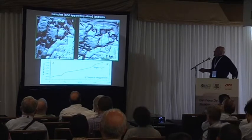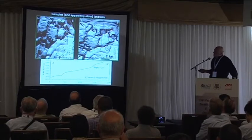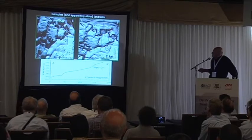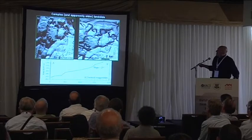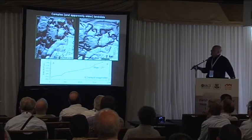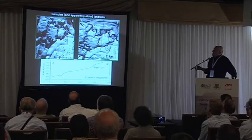The second type are complex and apparently older landslides. There is the outline of the landslide and the scars are much more complex. This is one of the landslides that is identified here. There is the primary landslide, and then a secondary, and then another tertiary or secondary landslide. So there is a process of retreat of the landslide up the slope.